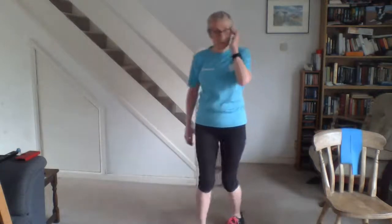You don't need to take a big step forward, and at the same time anchor your elbows, and you're going to do a bicep curl on the opposite side. So opposite arm and leg. So this is good for coordination, memory, balance, strength, warming up, everything.